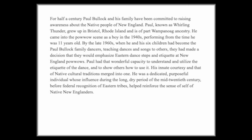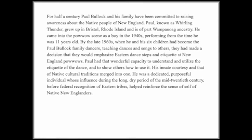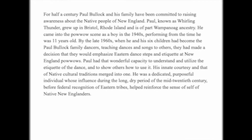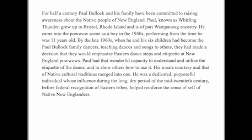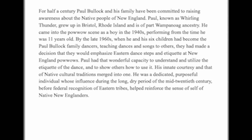And this is the blurb that went on. It basically summarizes everything I've given you. It talks about how he was a youngster and the kids jumped into the car and they learned dances and songs, and basically that Paul was dedicated to sharing the story of the Wampanoag people. So I kind of went full circle, and here's how I summarize this up.